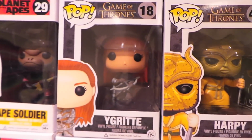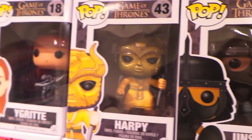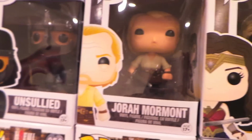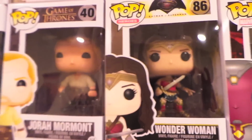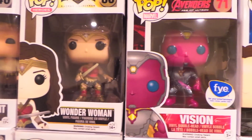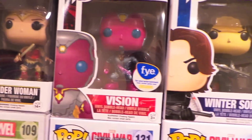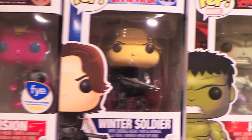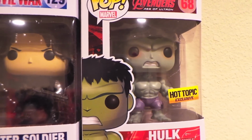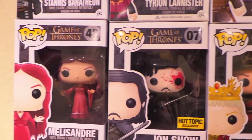This is, I think, my most valuable Game of Thrones Pop, Ygritte. Here's a Harpy, the Unsullied, Jorah Mormont, Wonder Woman from the Batman v Superman movie, FYE exclusive Metallic Vision, the Winter Soldier, Hot Topic exclusive, I think it's Angry Hulk. Alright, so I'm up on a ladder now, so pray that I don't bust my ass.